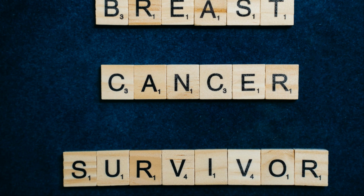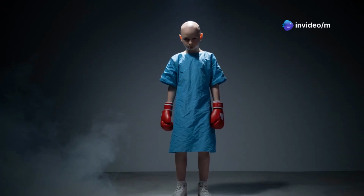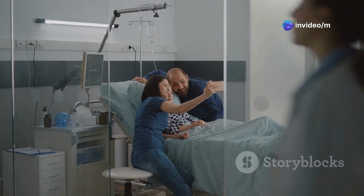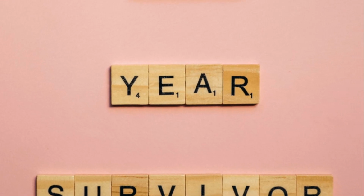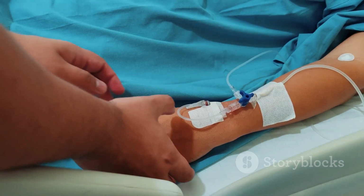Remember, a leukemia diagnosis does not define you. It's just one chapter in your life story, filled with opportunities for growth and connection. Embrace support, seek solace in activities, and maintain hope for the future. The fight against leukemia is a marathon, and every step forward is a victory. Keep moving forward, embrace hope, and remember, you are not alone.